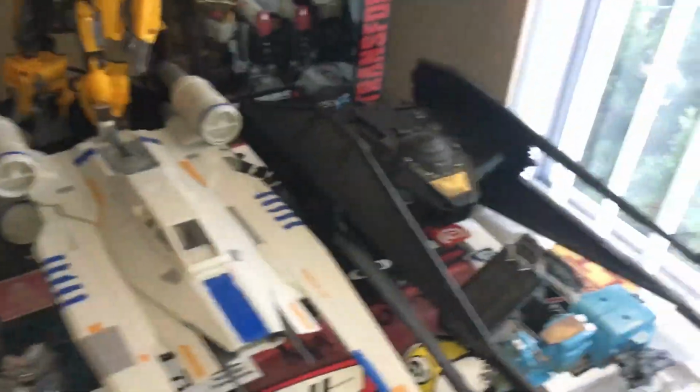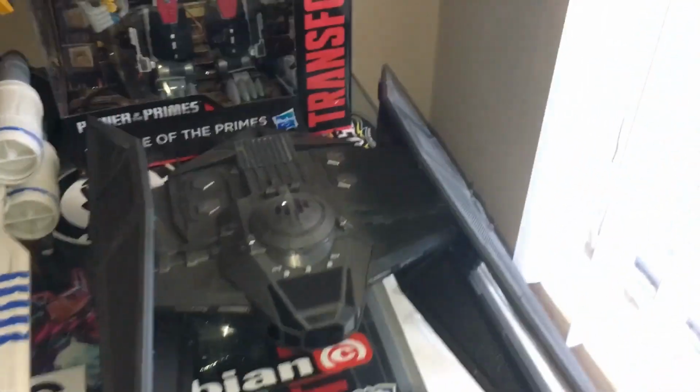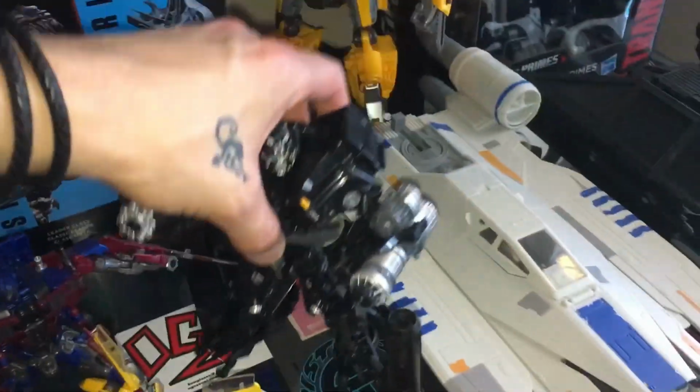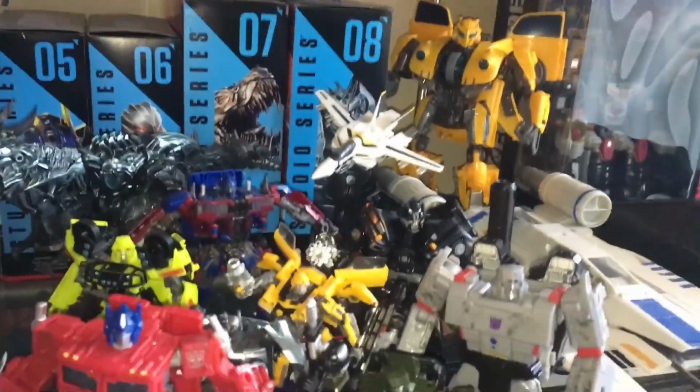Yeah, I have the Star Wars Stealth TIE Fighter, Kylo Ren's. I'm going to put him up there for a second, come back down, put Ironhide back, and go over some of the Studio Series stuff I have.